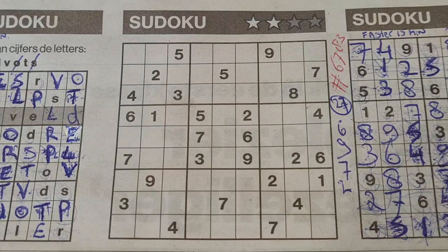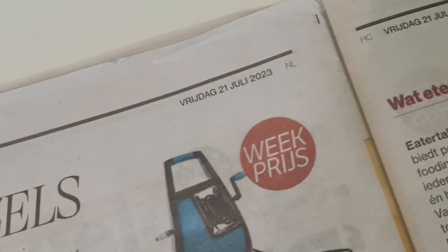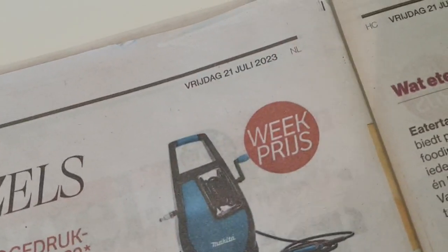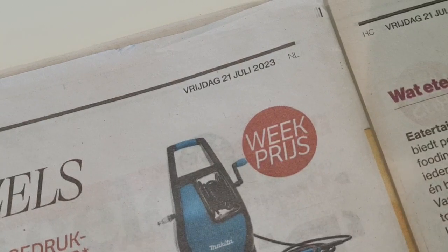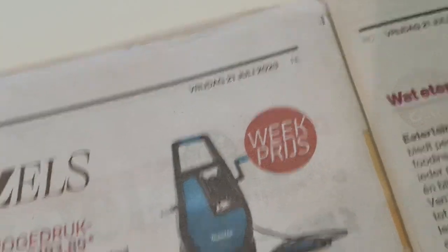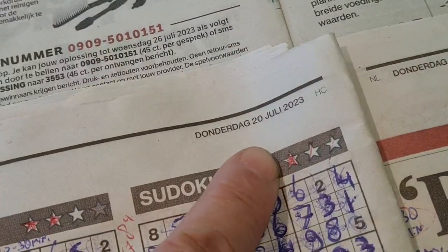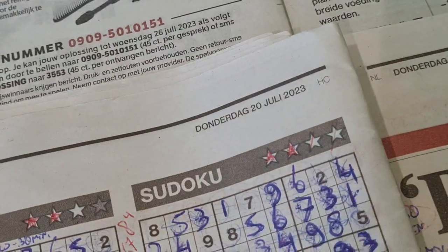Hello guys, welcome back with the second puzzle in this additional, not in today's newspaper on Friday July the 21st 2023, because in today's newspaper we have no extra puzzles, no additional, no, it's the edition of yesterday, Thursday, July the 20th 2023.